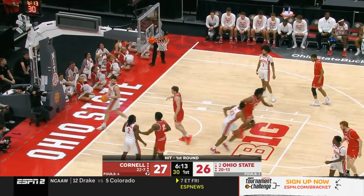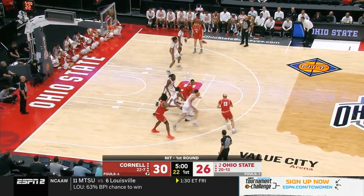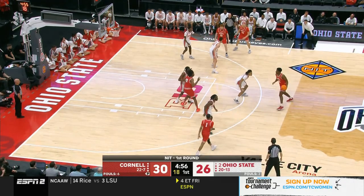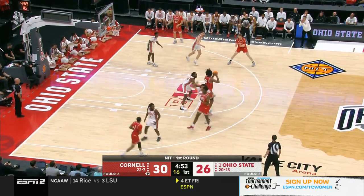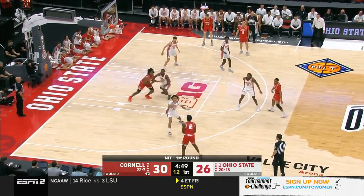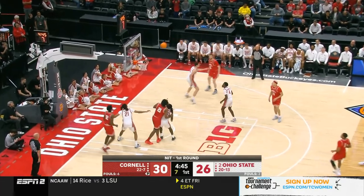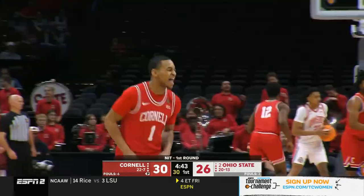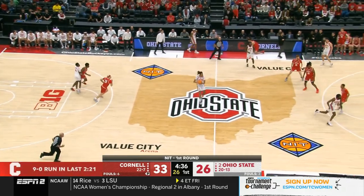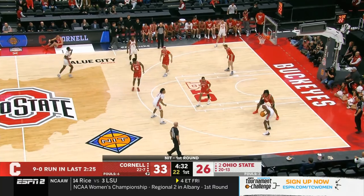Here's another three, this one from Okereke. Spray it outside. Cornell's going to have five guys inside. They know they're at a disadvantage on the glass. When you put it on the floor, expect help. Here, they're at the Buckeyes with a smaller lineup now, so with the size of their guards, they can switch five. Good ball movement still, and it's a three for Williams, his first. Now on a 9-0 run. Answers Ohio State's 10-0 run.